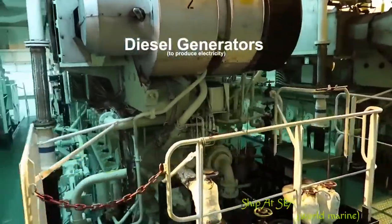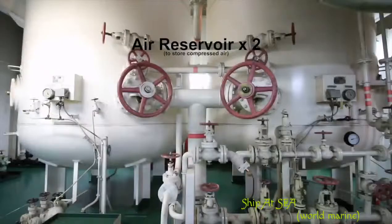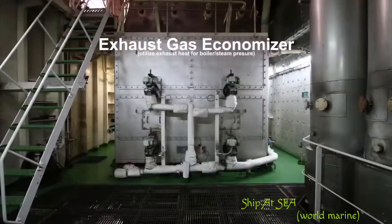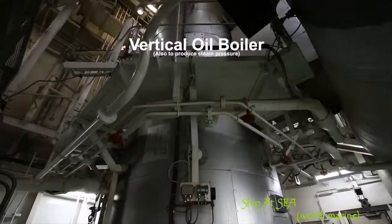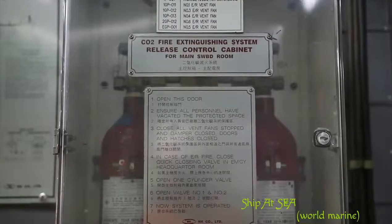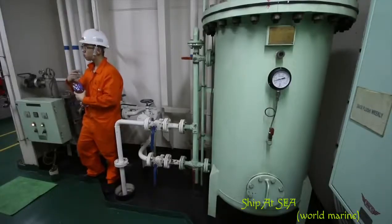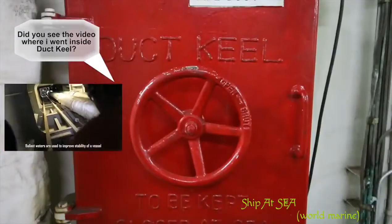There's numerous machinery systems in the engine room. As a deck officer, some of them I didn't even know existed. But I can definitely bring you to a few important ones. Remember that time when I went into the duck keel?